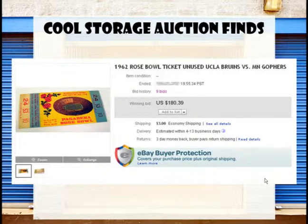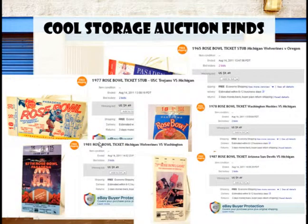And then a little bit later we found some additional tickets. I'll show you those right here, to the Rose Bowl from the same exact storage unit. Okay. And apparently this person was a football fan, and not only were they a football fan, but they were a football fan in the 60s and 70s, which is cool.